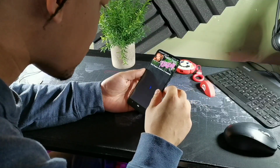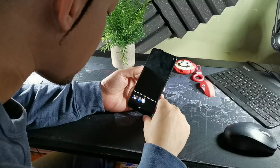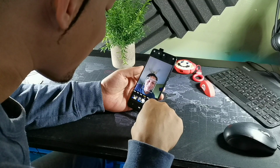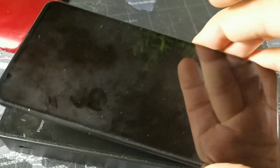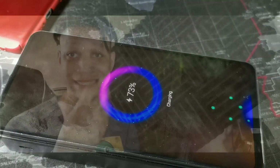Now, just to top it all off, they did include a really nice fast charging at 10 watts with the wireless charging feature. On top of that, you are getting a really good battery, which will at least last you a full day. It's a 3,500 milliamp hour battery, and it does last pretty decent, although it's not the best in class.